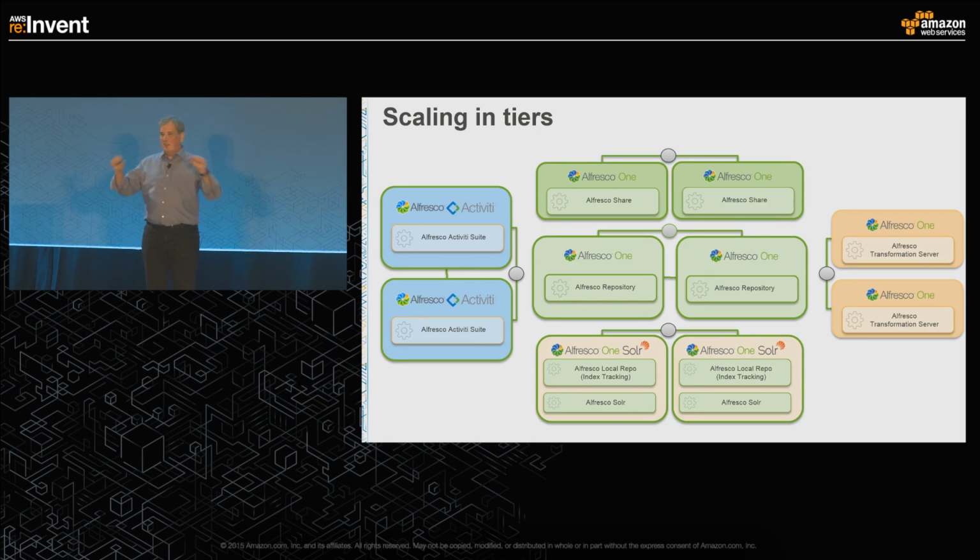Now, the way we get this scaled out is we scale it out in tiers. These are the major tiers that we're dealing with. Activiti in its own set of tiers. Share, we'll go ahead and put that in a separate layer. We take the Alfresco repository, which tends to be a bit more CPU intensive, in its own tier. And then Solr, we can tier it out with some read instances as well as write instances. And then the transformation services: when you put something into the repository, it will generate perhaps another form. So especially with media, it can generate thumbnails or PDF renditions for Office documents or whatever. These are a set of just elastic instances off to the side doing some of these transformations.